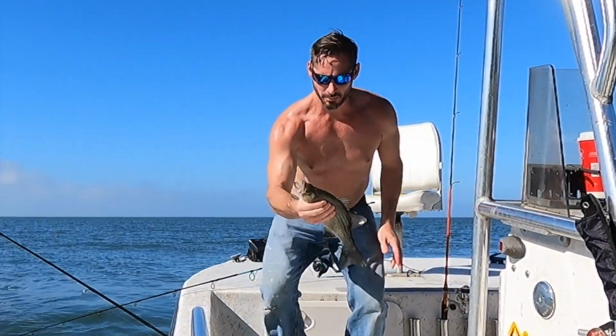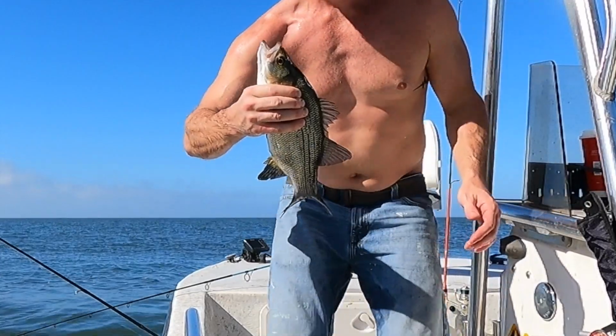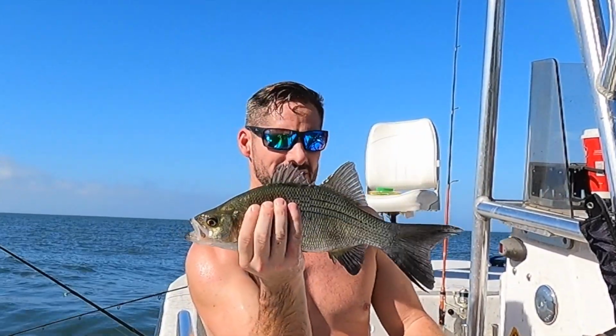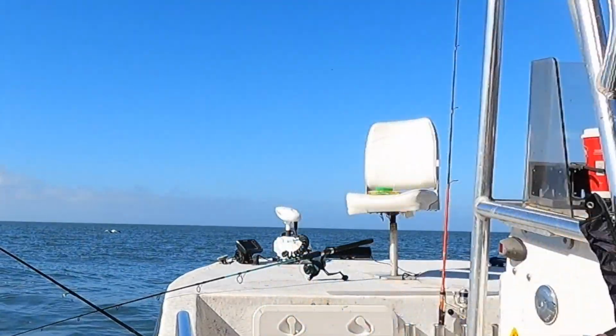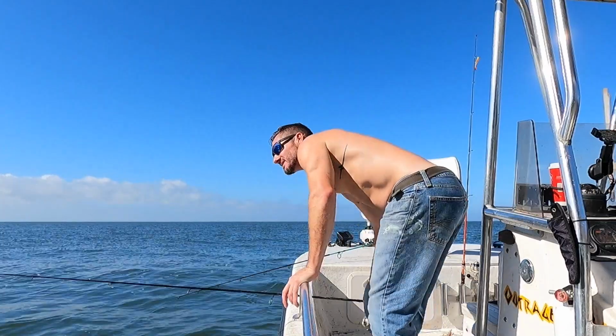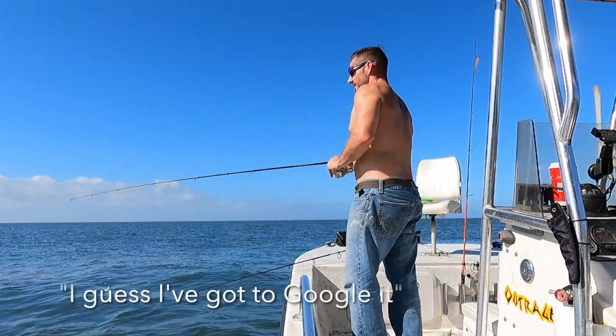What is this? It looks like a bass. It's gotta be a striped bass. Striped bass, Louisiana? I don't know. I don't know what that is. I've heard of people talk about Gaspergoo. Maybe that's what that is. I don't know. I guess I gotta go with it.